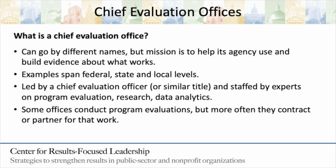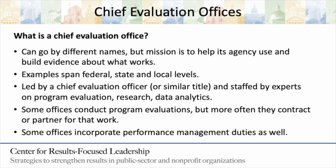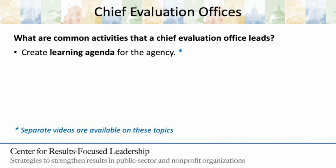Some offices conduct program evaluations themselves, but more likely they contract for that research. And also some offices incorporate performance management duties as well. So what activities or functions might a chief evaluation office lead? One is to create a learning agenda for the agency.